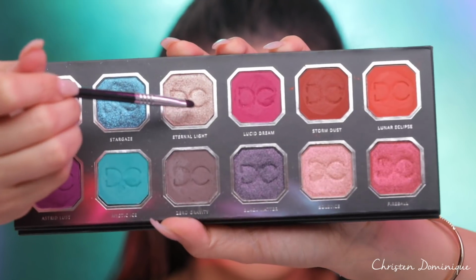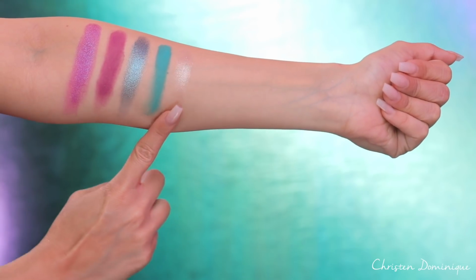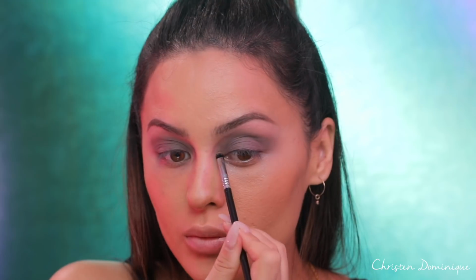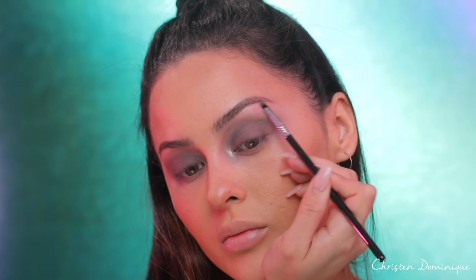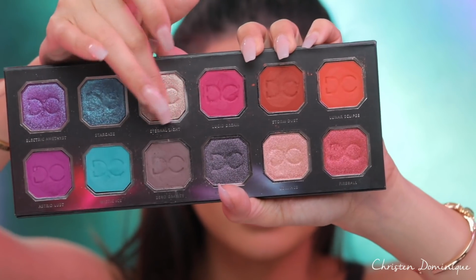The pairing for this one is Eternal Light. Eternal Light is a topper. I kind of talked about it earlier in the video, but Eternal Light is just so unique to Dominique Cosmetics. She is not like a crazy in-your-face kind of foil. She's more of a diamond topper. Anything that this Eternal Light goes over, it's gonna add a diamond sparkly finish to your look.